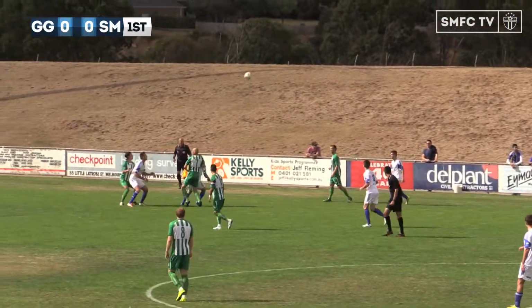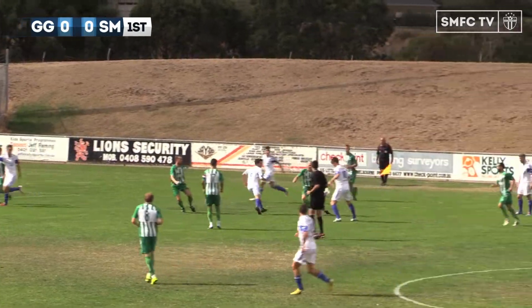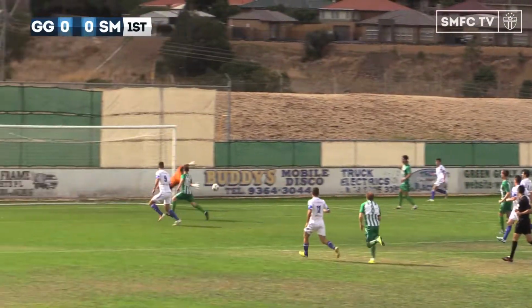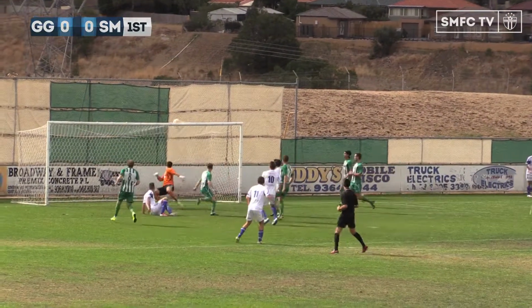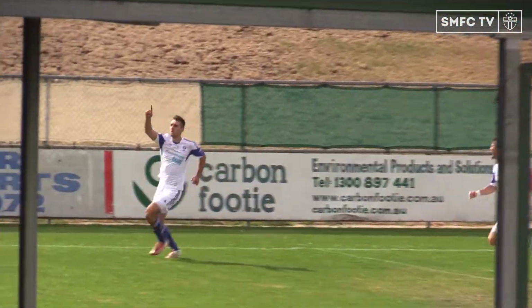Timmy Marler puts that one up nice and high. Reed and Holmes. Now Theodore. And here's a good chance here for Epifano. Epifano plays it in. Gonzalez parries it down, but only to Lujic. Lujic turns it into goal. South Melbourne have an early lead. Fantastic start for the visitors.